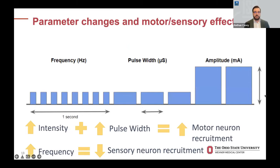So this graph should look familiar. This is what we talked about earlier with frequency, pulse width, and amplitude. With increased motor neuron recruitment, if that's our goal, if we want to get a stronger contraction for our patients, we have two options. We can either increase the intensity or we can increase the pulse width. Increasing the intensity, remember, increases the total amount of electrical stim that's being provided, while increasing the pulse width increases the amount of on time for a single impulse. So there become more distinct on and off periods with a wide pulse width.